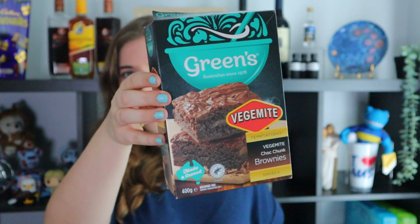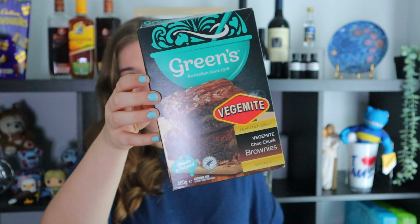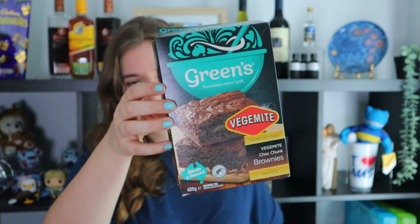And last but not least, the ones that I am most excited and most scared to try, Vegemite brownies. I did actually go and make an entire tray of Vegemite brownies yesterday. I have to admit I'm pretty scared to try these, but the things you do for YouTube.